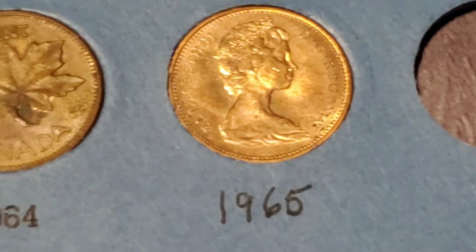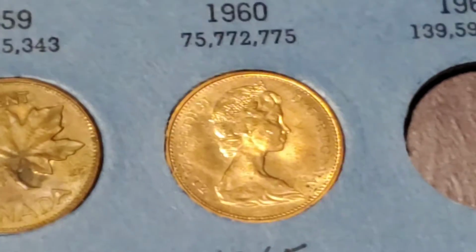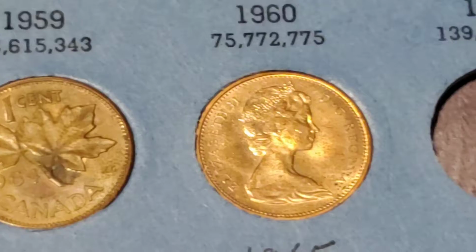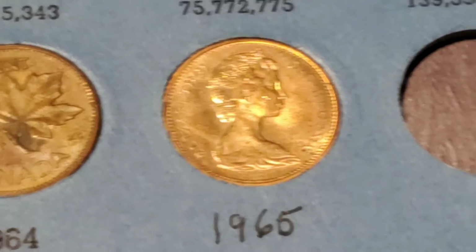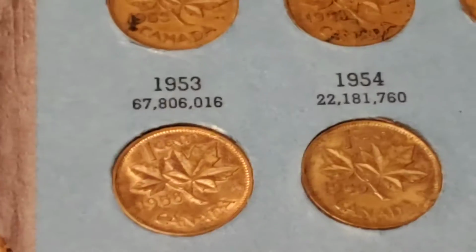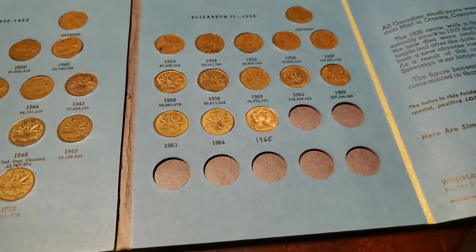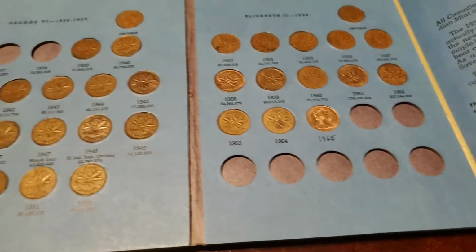1965 is handwritten, and the 1965 cent looks incredibly good. Probably pulled directly out of circulation in 1965 by the person that was making this book. Anyway, as you can see, there's a lot missing after 65 there. But that's this book. I thought that was kind of cool that they had.